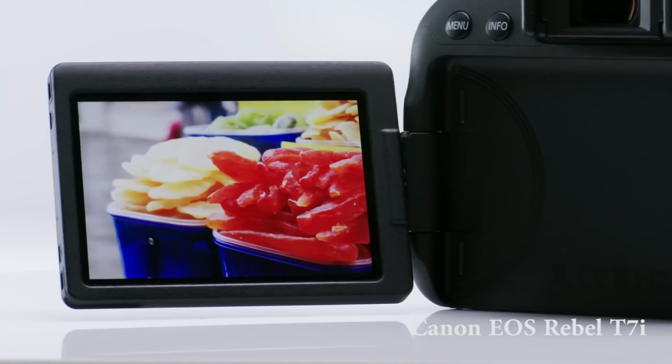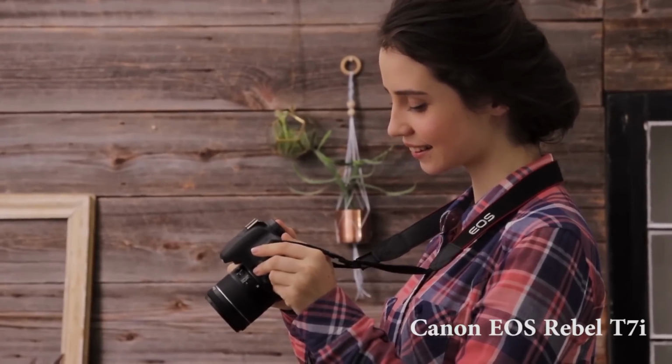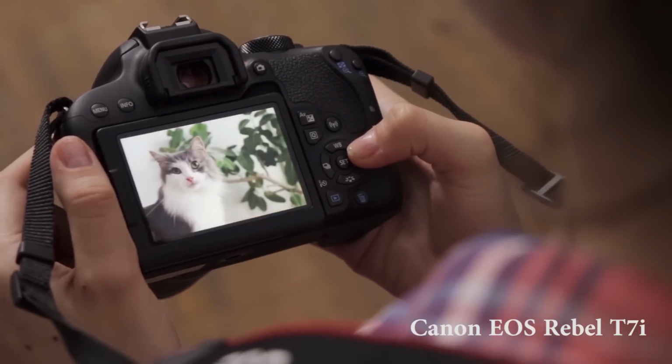There's also a big 3-inch vari-angle LCD monitor. You can use it as your canvas to compose photos or video, or simply review pictures. The vari-angle monitor makes it easy to capture those low-angle shots of your little one's first steps, or other exciting moments that unfold on a daily basis.